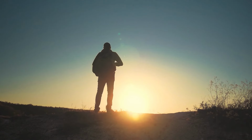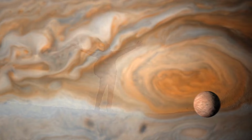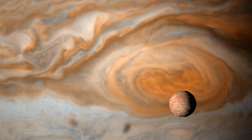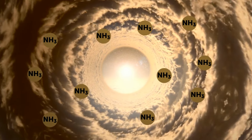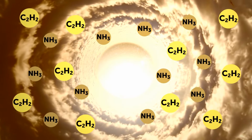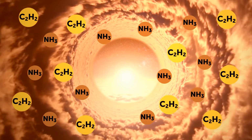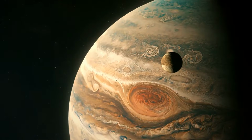Imagine standing on a hilltop where the sun shines brighter on you compared to the surroundings. In a similar way, the Great Red Spot gets more radiation from the sun. The storm also contains some special chemicals in its clouds, like ammonia and acetylene. When these chemicals receive that extra radiation, they react in a unique way, giving the storm its distinct red color. It's like a special effect in a cosmic theater.